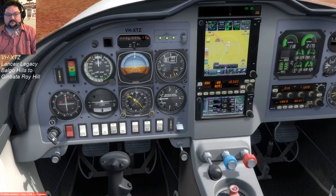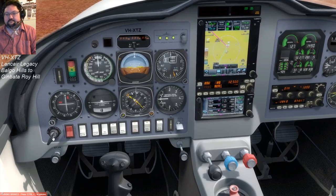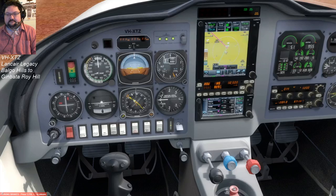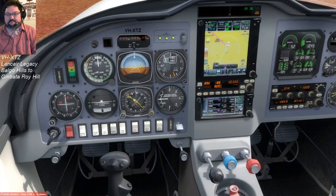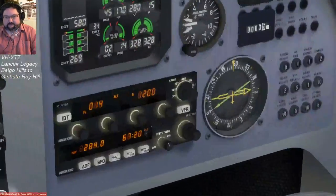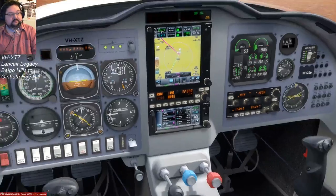Yep, good drop. Over to the right side, good drop. Prop RPM. That's happy. Let's drop it down, lean it up. 1000 RPM again. It's quite a sensitive throttle, this one. Got a lot of throw in it. Our ALT, we're 1200. We'll give them a call.